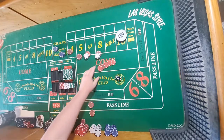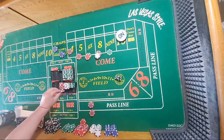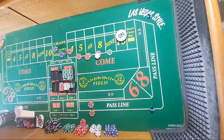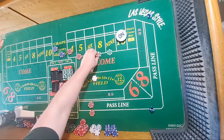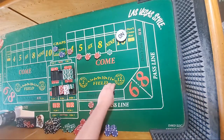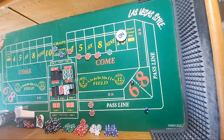$9. It's a $25. So we're going to win 35. Here we go. 5. It's 20, so it's going to be a $28 winner. Okay. 3, 3, 3, 3. Okay.